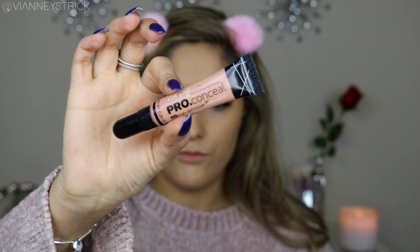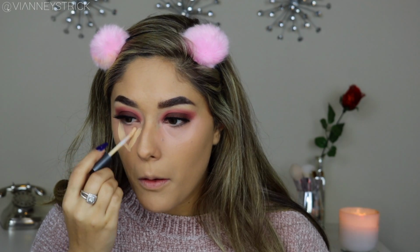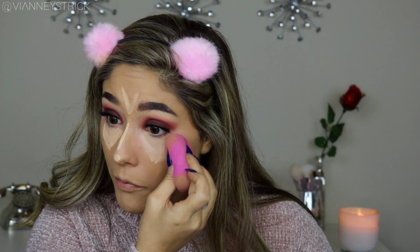I'm going to color correct with this LA Girl Pro Concealer Corrector. Going in with this Ulta concealer in the shade Light Warm. I'm going to highlight under my eyes, on my nose, and on my forehead. And of course, like always, it'll be listed down below, everything with the names and the shades. And now I'm just doing my little clown dance, and I'm going to blend that out with my L'Oreal sponge.